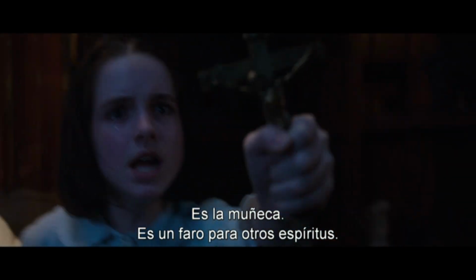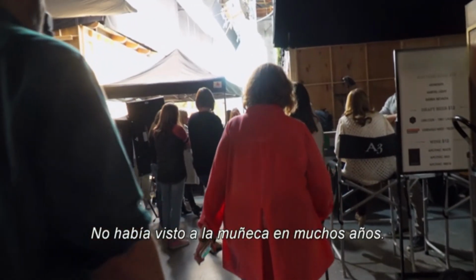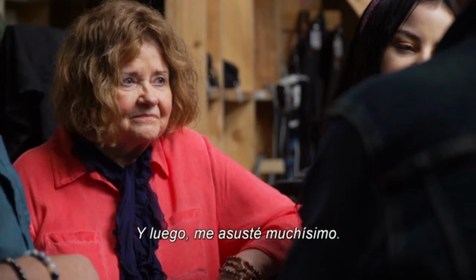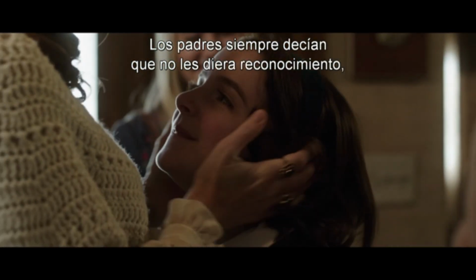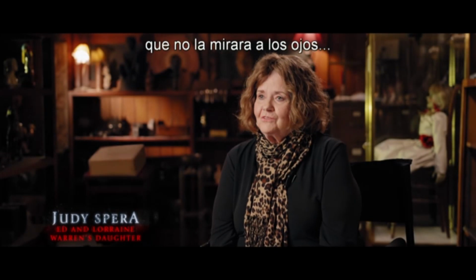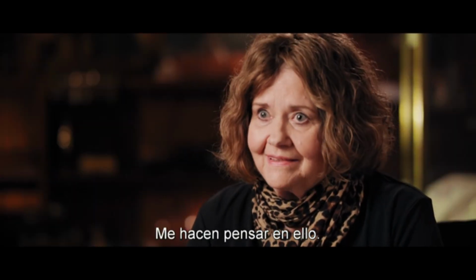It's the doll. It's a beacon for other spirits. I didn't see the doll for many years, and then I became very, very frightened of it. My parents always told me, don't give it recognition, don't look it in the eyes. And to this day, I will not look it in the eyes, and I don't think about it. You keep making me think about it.